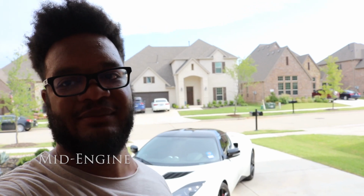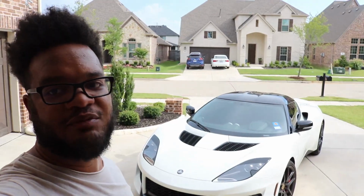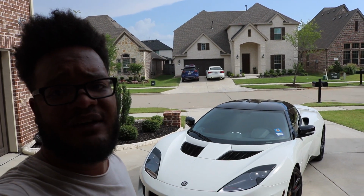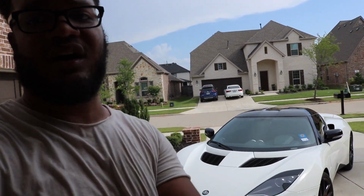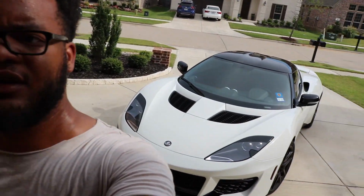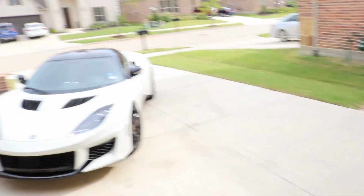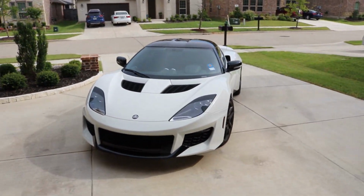Mid-engine, golly, man, I really can't believe at this point in my career and age that I was going to have a mid-engine supercar, let alone the Lotus. I've always had love for this car. It has the 400 horsepower and a supercharger that you can play with. It's now on my driveway.